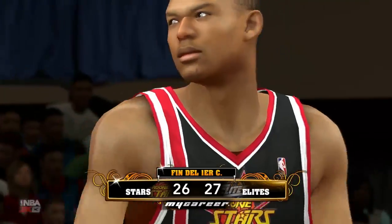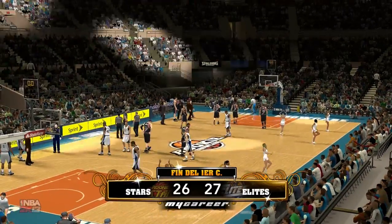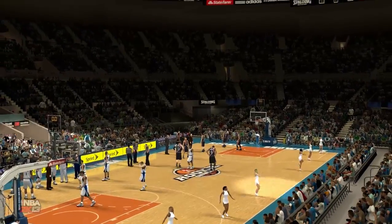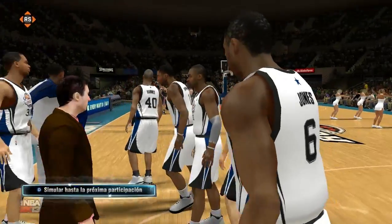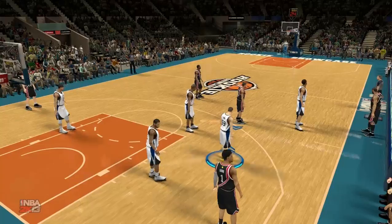Plenty of offense in this closely contested first quarter of play. The Elites on top, up by 1. Stay with us as we get set to bring you the second quarter right after this. Welcome back as we get set to continue.